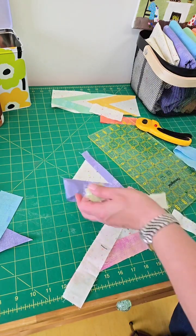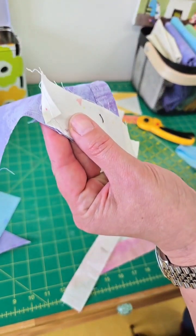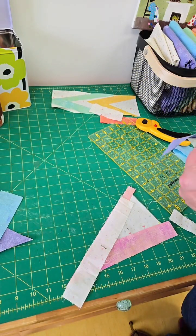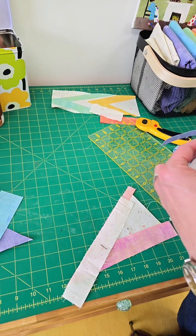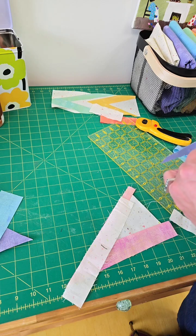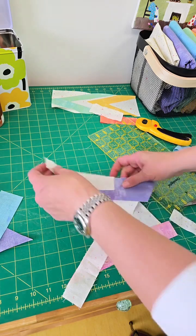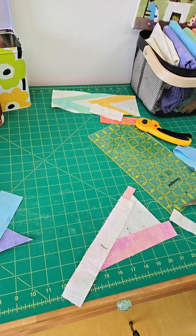And when it comes down to it, we're going to want to make sure that we're not too high. Look what I did. I've got a little flip there. I'm going to undo that seam. I don't know where my seam ripper is, so I'll use my scissors. There we go. And I'm just going to sew that again real quick, just to make sure.